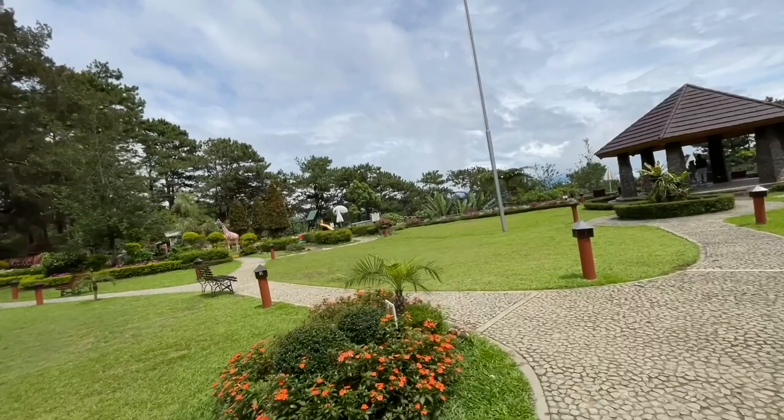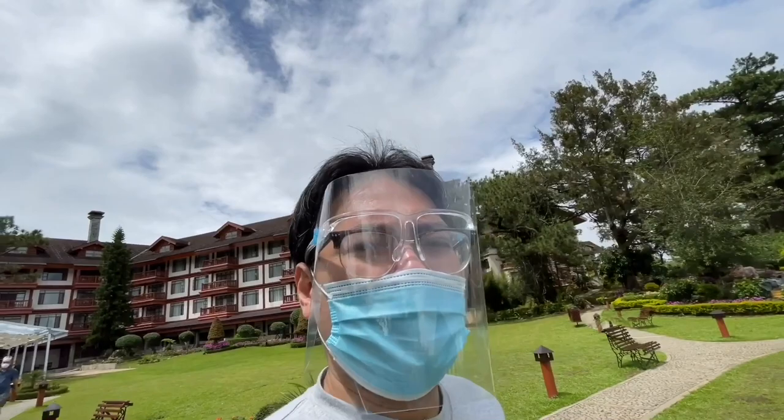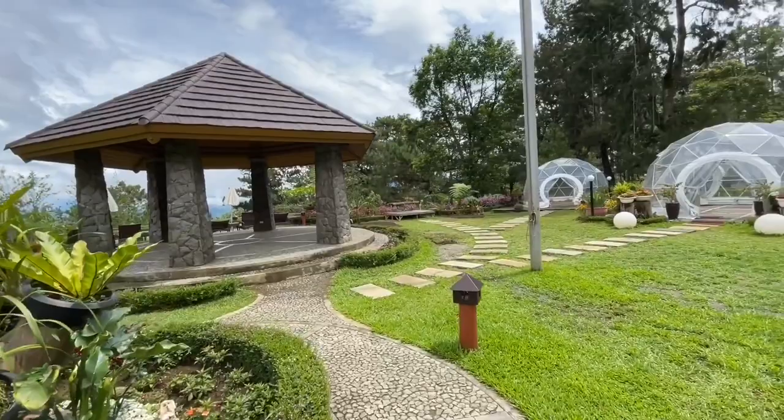Well, that is a beautiful, lush garden landscape. And you even have some outdoor dining booths over here. Bubble booths.